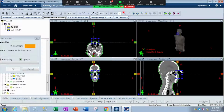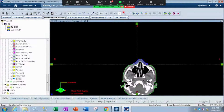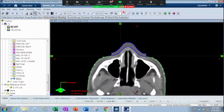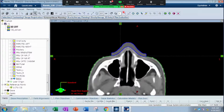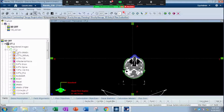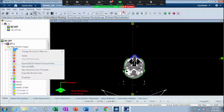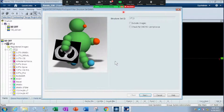So once the bolus is made, you enter the thickness that you want and you make the bolus, you have to export this in DICOM format, which normally you do. The next thing is we export it in DICOM. The structure set alone is adequate, but you need a reference CT also. So normally we include the images.